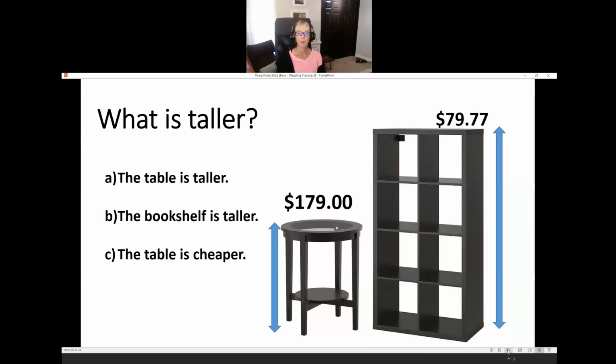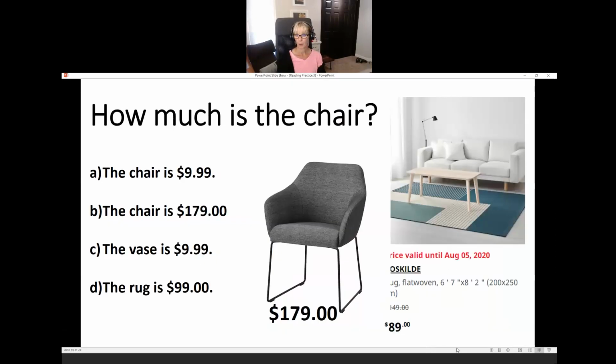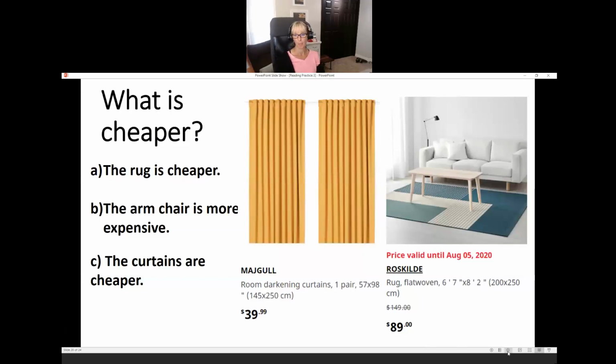What is taller? B. The bookshelf is taller. Please read. The answer is B. The chair is $179. What is cheaper?